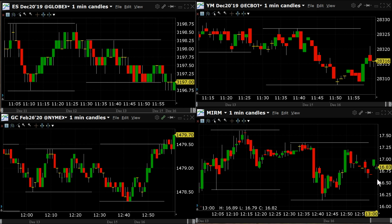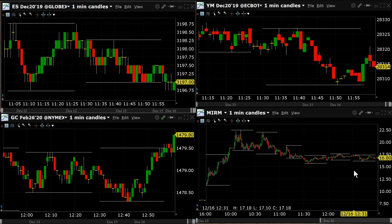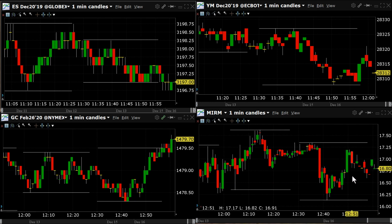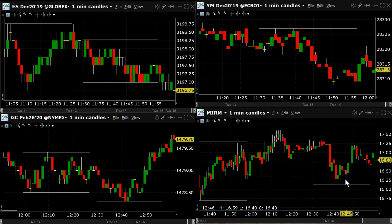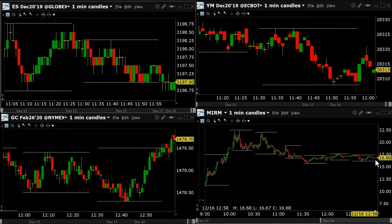MIRM could be out of gas and it's not going to do anything. It's going to go sideways for the rest of the day. It's possible. But it just needs one more move down. It'll make it down to the 15. Pretty good chance of it happening, but I'd say at this point there's only about 50% chance. Maybe a little bit better, maybe about 55-60% chance even.